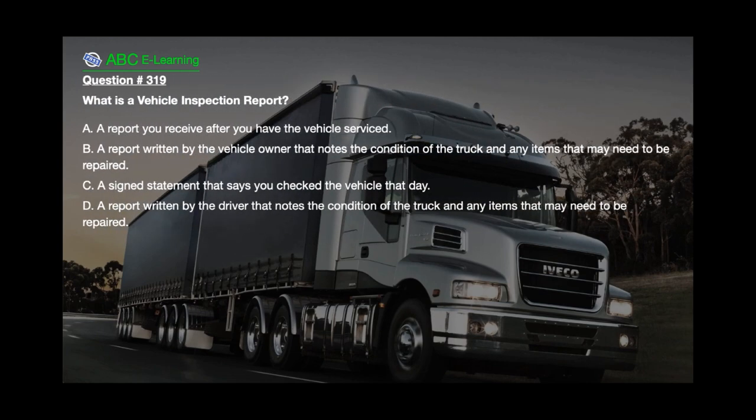Question number 319. What is a vehicle inspection report? A. A report you receive after you have the vehicle serviced. B. A report written by the vehicle owner that notes the condition of the truck and any items that may need to be repaired. C. A signed statement that says you checked the vehicle that day. D. A report written by the driver that notes the condition of the truck and any items that may need to be repaired.